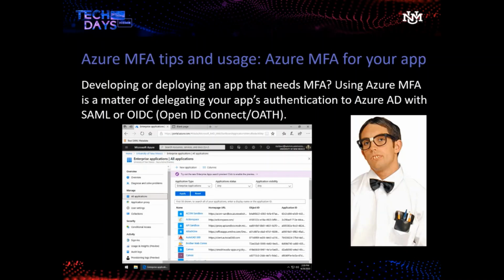Usually this is just a matter of exchanging metadata. We give the vendor our metadata, they give us theirs. You tell us what claims or attributes from the directory you need. That could be things like user's first name, their last name, their banner ID, their affiliation, things like that. You just let us know what those are.